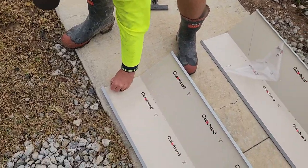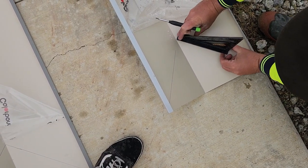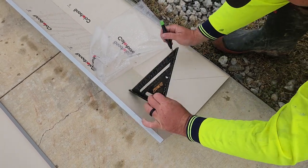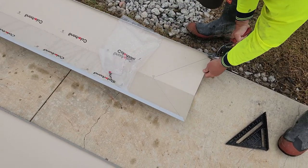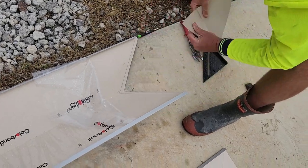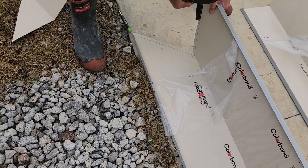What have you got? Little valley magic, mate. Bit of valley magic. Just easy, you get your 45. That 20 mil, there is your fold, eh? Yep. Yeah. Little big fold, my little fold.